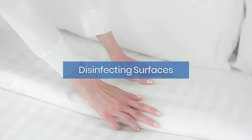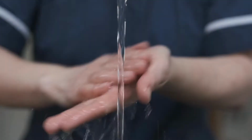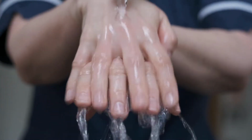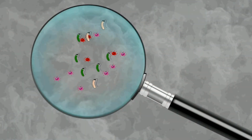Disinfecting surfaces. Let's talk about surfaces. You touch a lot of objects in your home on a daily basis. And even though you make an effort to wash your hands more often than usual, there is still a chance of contaminating the doorknobs, doors, sinks and so on. Here's the thing about germs, they have the tendency to linger.